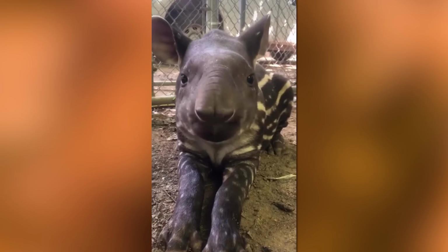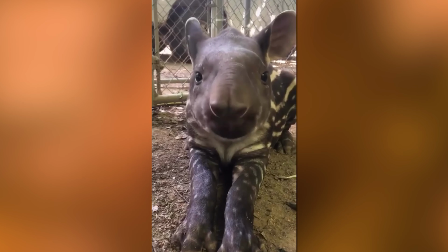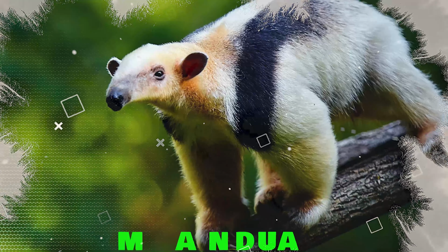This video clearly shows how a tapir eats with the help of a tongue and chews food with the help of the tongue by constantly moving its jaws and tongue. Number 2. Tamandua.